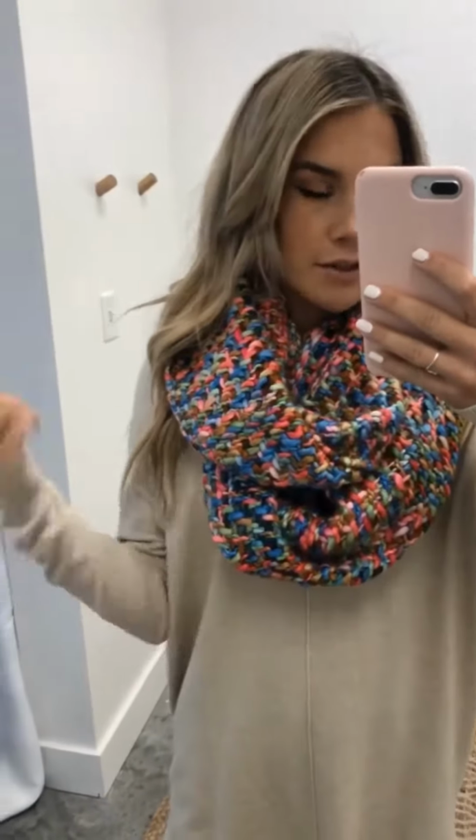Yay for scarf season, guys. It is here, it's back, and we're coming at you with some of the best scarves. This one's super colorful and fun and happy, and it's like an infinity scarf, so you can just wrap it around your neck twice and you're good to go.